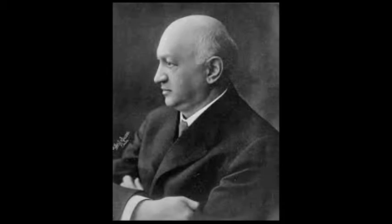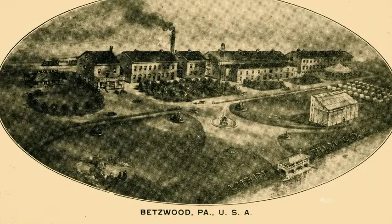In 1910, a German filmmaker, Siegmund Lubin, established a film production company in Philadelphia. He needed more space, so he purchased 400 acres of land across the Schuylkill River from Port Kennedy. This area of land was called Bettswood. In Bettswood, he created the world's largest automated film processing laboratory.